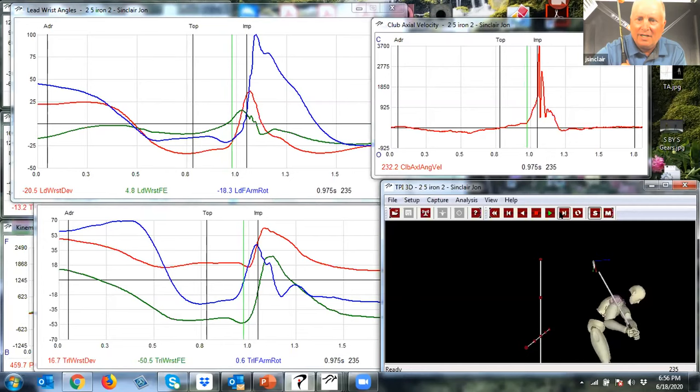People think that's crazy when you actually see them going apart right there. And that's helping that club stay behind as the hands are getting forward. Do you actually think of that when you swing a golf club? No, no. What I do is I show the player to do this, and it happens. So get that club in a good position so that we can get the hands ahead of the ball. That's what has to happen.